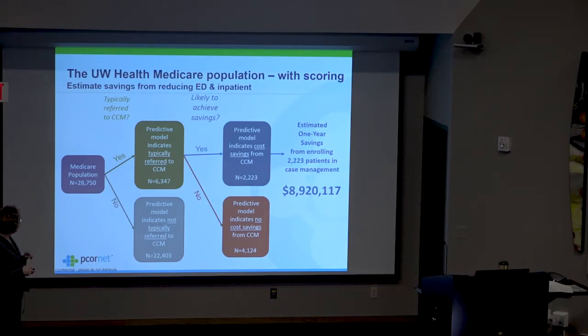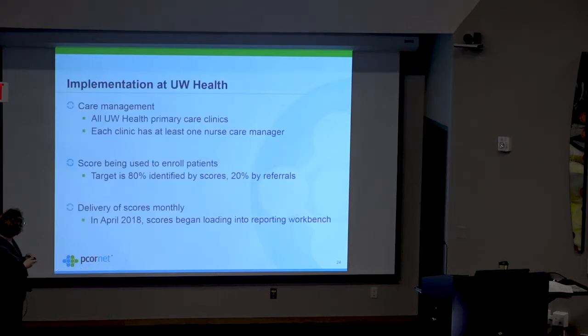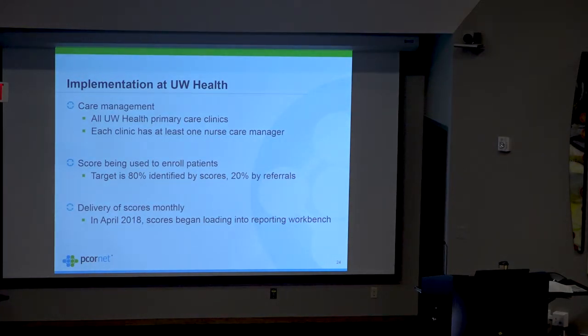So you can imagine what the next step was, which was implementing this at UW Health. So they had care management programs in all the primary care clinics in UW Health that were focused on taking care of mostly blood pressure control and diabetes. Those were the two target areas for the nurses who were out at the clinic. So that did mean each clinic had at least one case manager associated with it.